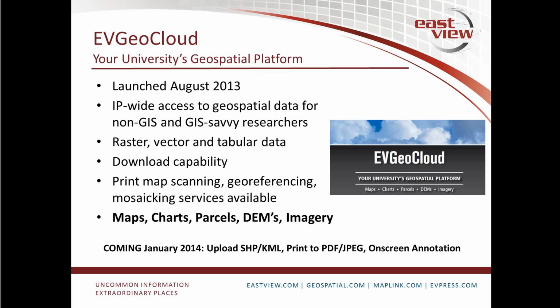And then this point down at the bottom, what we're going to bring to you is a whole panoply of data: maps, print, digital, nautical charts, aeronautical charts, parcel data, digital elevation models, imagery, and there are other things that I could list here, census data, other kind of statistical and tabular data that has some sort of geocoding established with it. All of that really is usable on EVGeoCloud.